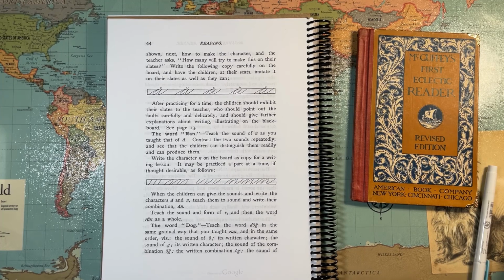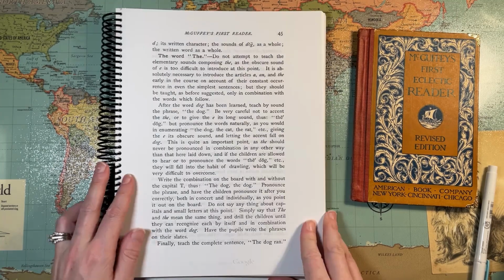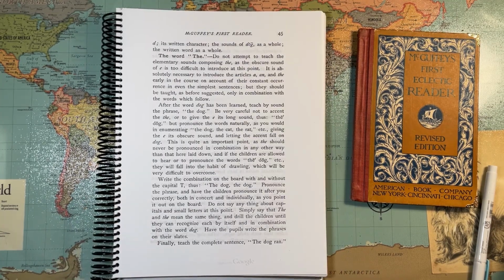The word dog. Teach the word dog in the same gradual way that you taught ran and in the same order, namely: the sound of ah, its written character, the sound of g, its written character, the sound of the combination og, the written combination og, the sound of d, its written character, the sounds of dog as a whole, the written word as a whole.